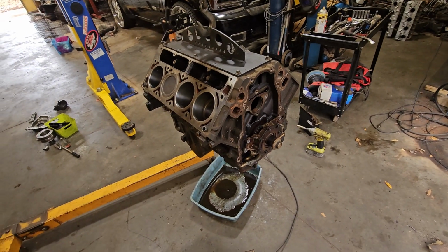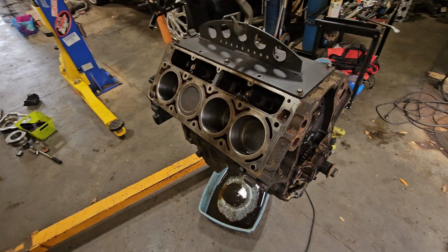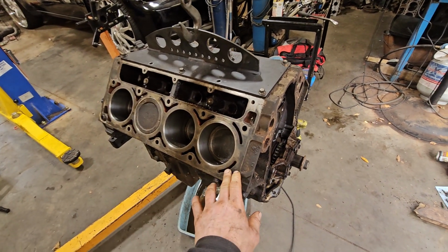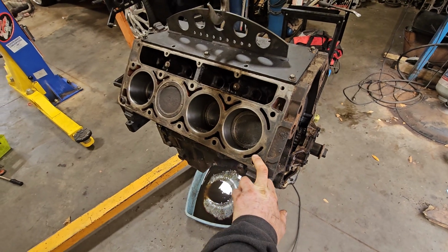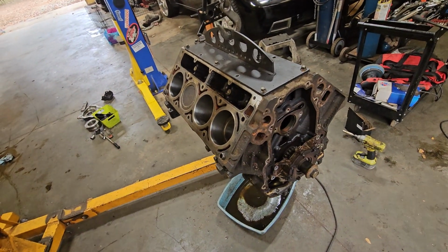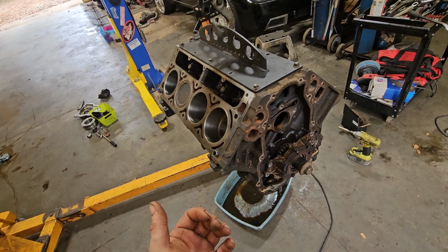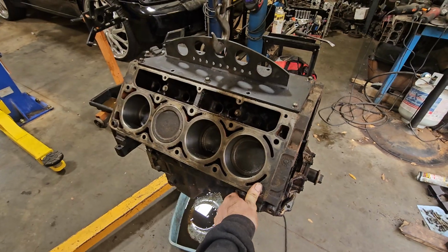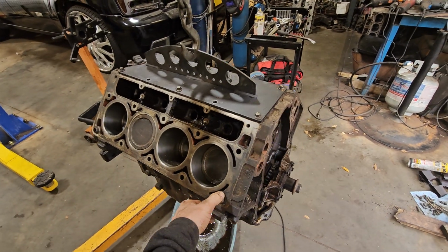I always try to do Gen 4, but as far as holding power, Gen 4 stuff is the way to go. 4L60 is definitely not the way to go. It will not last. I have tried it, and somebody will say, "Oh, you didn't spend enough money on it."